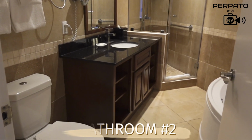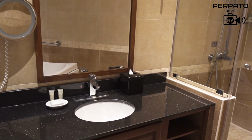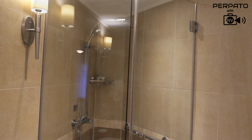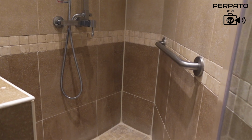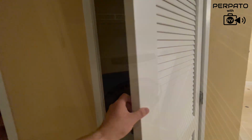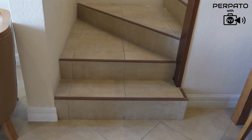The room does have its own bathroom with a single vanity, a stand-up shower with a rainfall shower head, and also a massive jacuzzi tub that if you turn off the lights in the room, there is a button there that you can turn on red and blue and yellow lights in that tub for the evening. This suite does also have in-suite laundry. This machine is a washer and dryer.